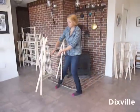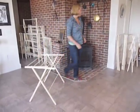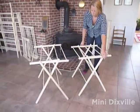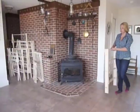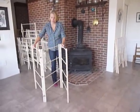The Dixville and the Mini Dixville have nice large flat top spaces. The Dixville is 32.5 inches wide, while the Mini Dixville is smaller at 24 inches wide. Both have 8 rungs. The Dixville has 21 feet of drying space, while the Mini has 15. Next is the Canterbury, which is 24 inches wide with 23 feet of drying space.